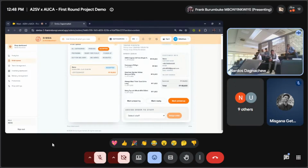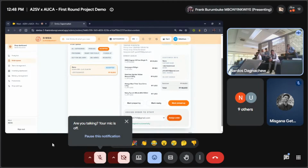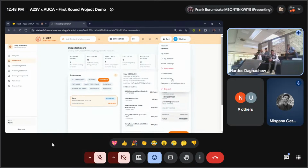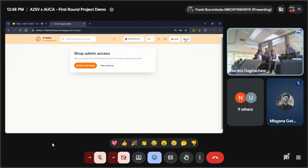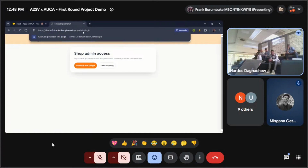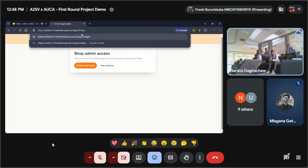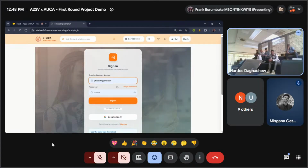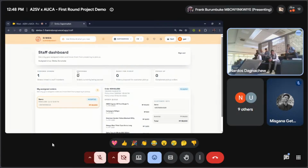So in our staff, you can assign to the staff. Here we have a list of the staff based on the shop. So once the order is assigned, let's try to sign in as a staff. For now I have to fix this URL, and so this is the dashboard for the staff.